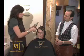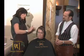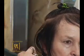What I'm doing right now is a little bit of slide cutting, and if you notice, I picked it up first so that we can create a weight line, so that when it falls back behind her ear, she's going to have a little more volume through there, because that's where she's lacking a little bit of that hair. Great.